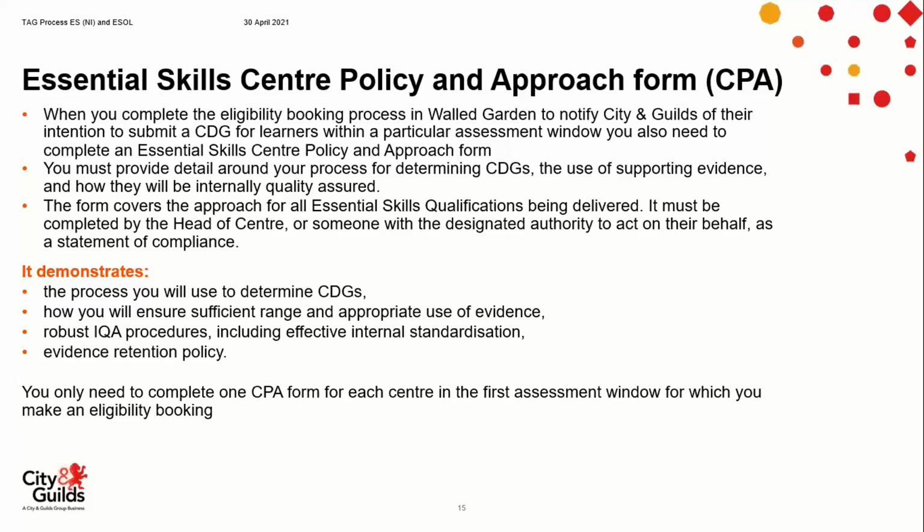Now, you only need to complete this form once in your first assessment window, so you don't need to repeat this form for subsequent windows. It is a once only form.